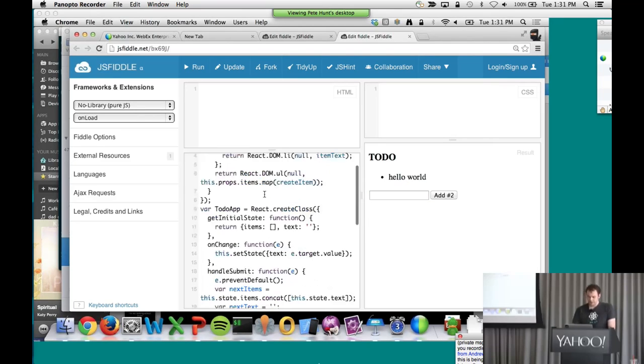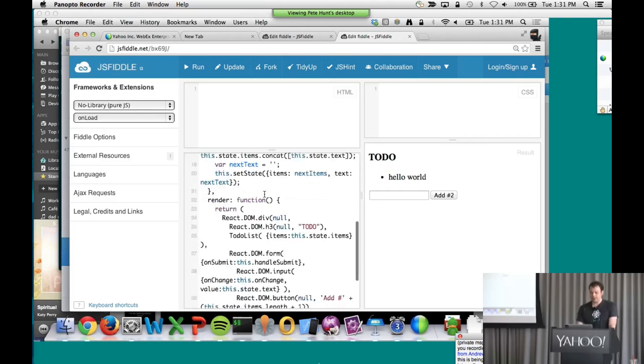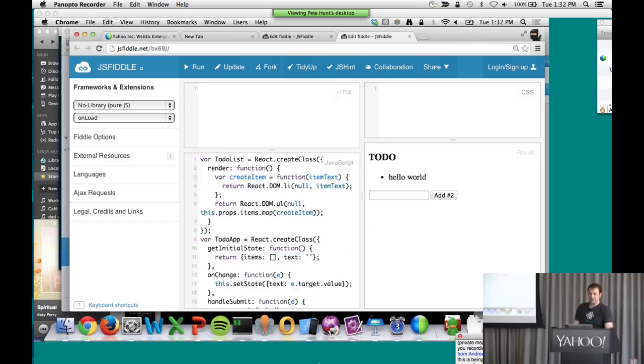It works. And I'm trying to not dive too deeply in here, but we have our render method here, which returns the virtual DOM representation of the component. We render some divs and we render some H3s, and then we call this to-do list component. This to-do list component is actually defined up here with React.createClass. What's important here is that you're no longer thinking in terms of divs and spans and H1s. You can build a language of components that represents your problem domain.